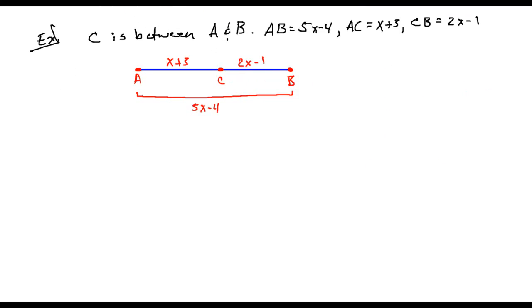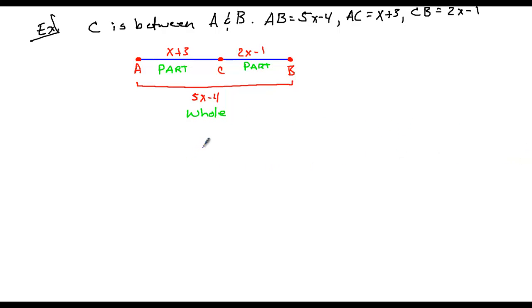So hopefully you recognize that this is a part whole problem. And with a part whole problem, we add up this part plus this part, and we set it equal to this part. But why do we do that? What gives us the right to do that, or the knowledge that that's something we can even do?